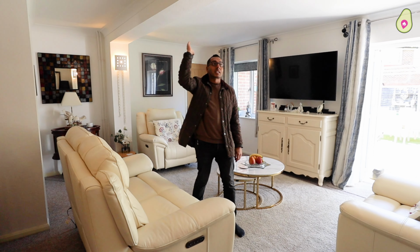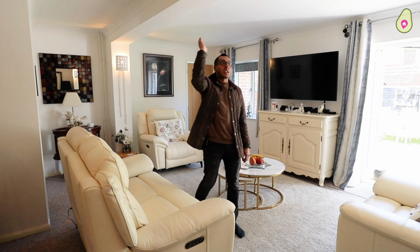You can see where the extension's been done, and you know what? You're not even compromising garden space. You've also got a separate room here, which you could easily use as a playroom, storage room, kids' room, or a study. Let's have a look at this kitchen.